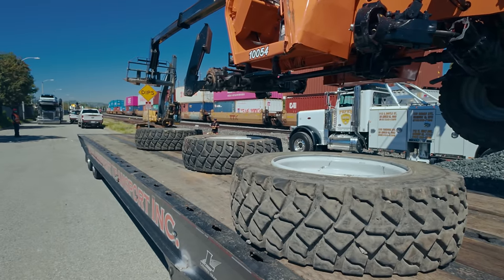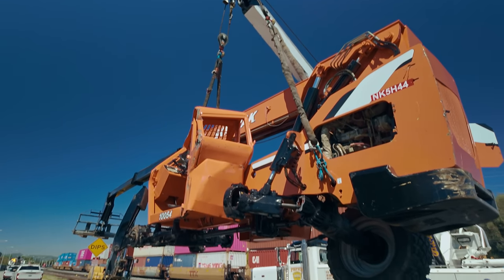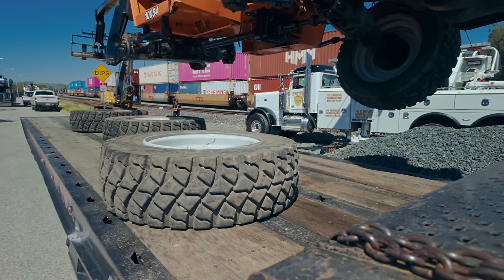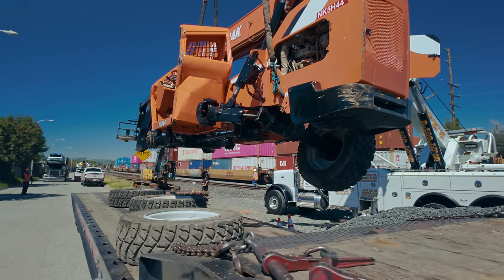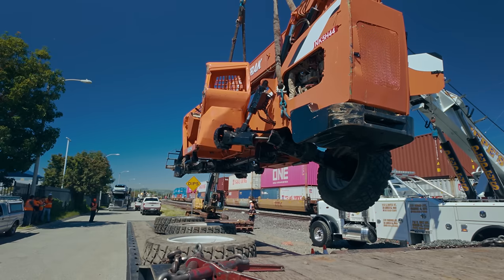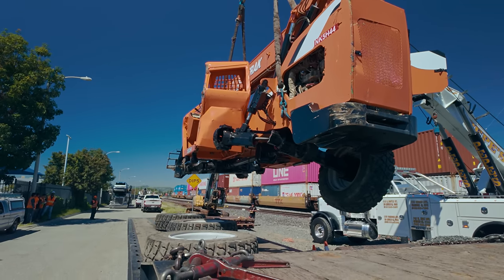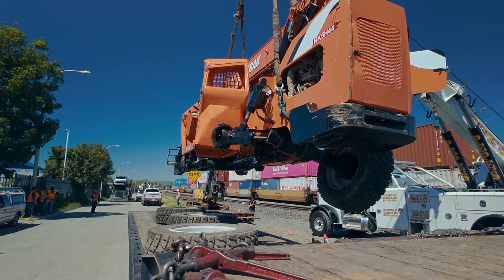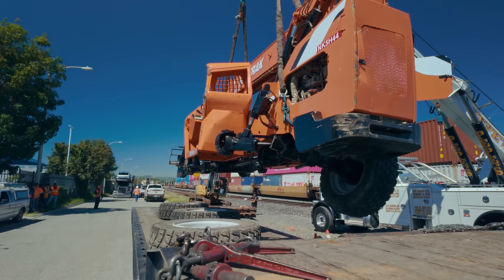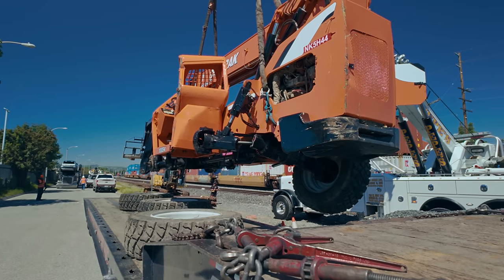Got Commander Alex over there gently working the cables. It's buttery smooth. Inch this thing over. Very nice.